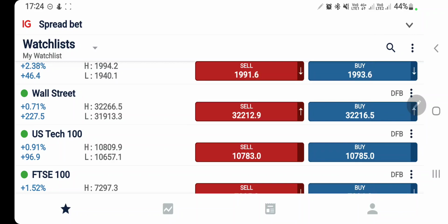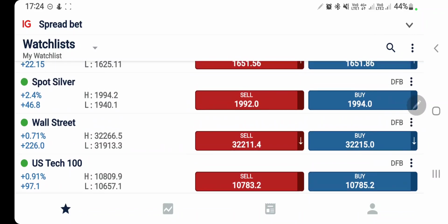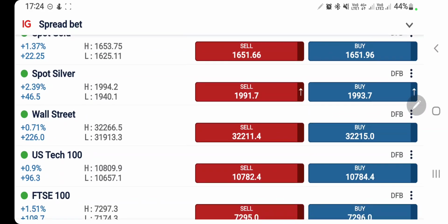Now what to expect with the NFP data, whether we can expect a rise or whether it is going to crash all along. We will see with the help of charts and indicators. We'll try to find out whether to buy, whether to sell, or what to do.